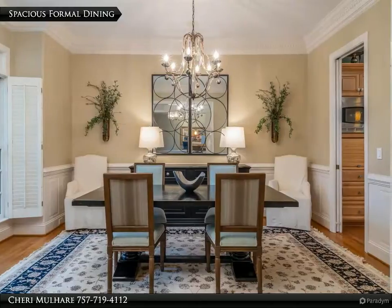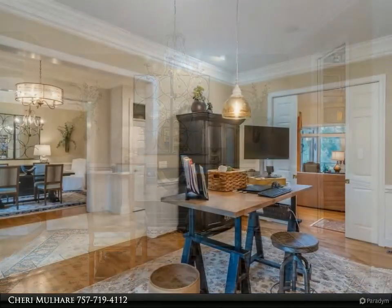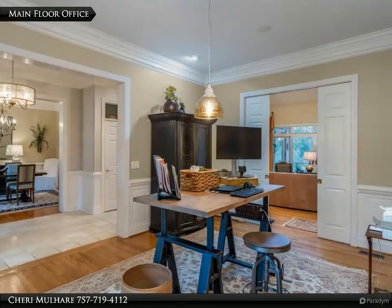Relax on the screened porch to enjoy the views of the golf course and the James River. The custom-designed stone patio includes a wood-burning fireplace perfect for cool fall evenings.